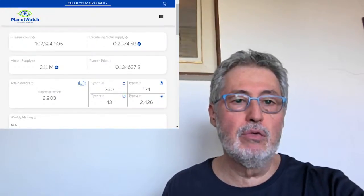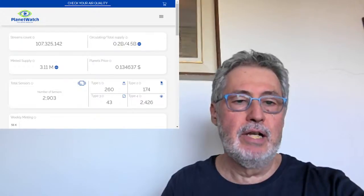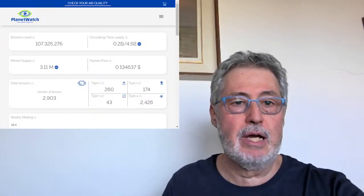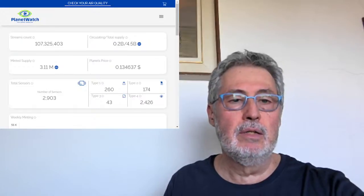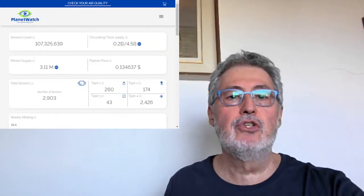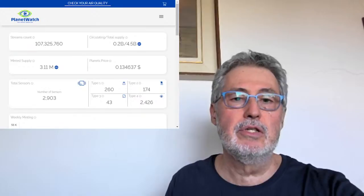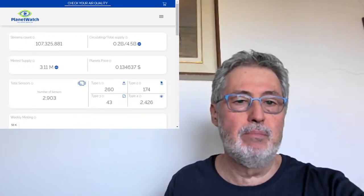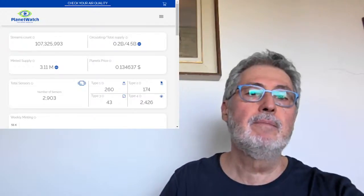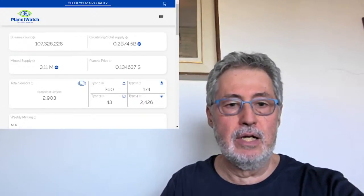The PlanetWatch Explorer is a tool that tells you how the PlanetWatch network is doing, evolving and growing. You have a number of key indicators on it, and as a reminder, the link to the PlanetWatch Explorer is on our website. You can see that we have delivered over 100 million air quality data streams to the platform. You can see token-related information: between 200 and 300 million planets circulating at the moment, so 0.2 billion, up to a total maximum supply of 4.5 billion. Over 3 million planets given as rewards, that's what we call minted supply. Then the PlanetWatch price, and the total number of sensors, over 2,900 sensors as of now.